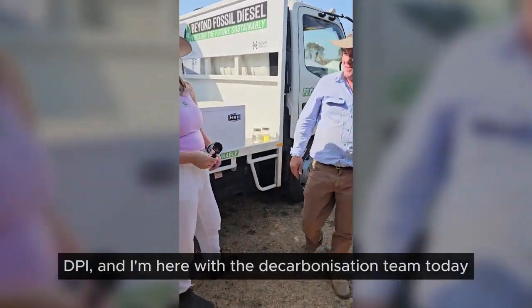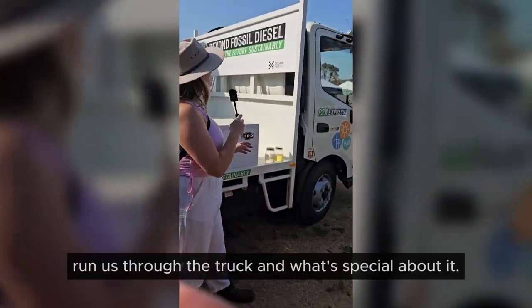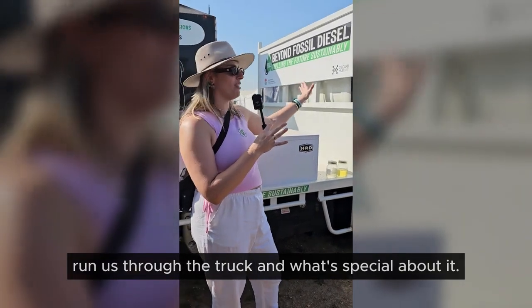New South Wales DPI, and I'm here with the decarbonisation team today to talk about our truck and trailer. Yeah, beautiful. Run us through the truck and what's special about it.